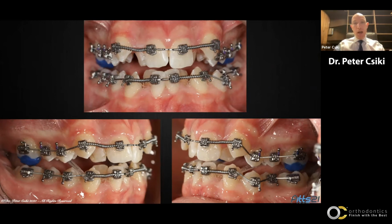So 1.5, we open the coil spring with 1.5 bracket width, okay, not more. You see, this is very lightly activated, okay? I'm sorry, my magnification is not working now on my Mac, so I just can't show it to you closer, and it's really slowed down now. But anyway, you see here, okay? It's not light forces through the bite class of elastics, okay?